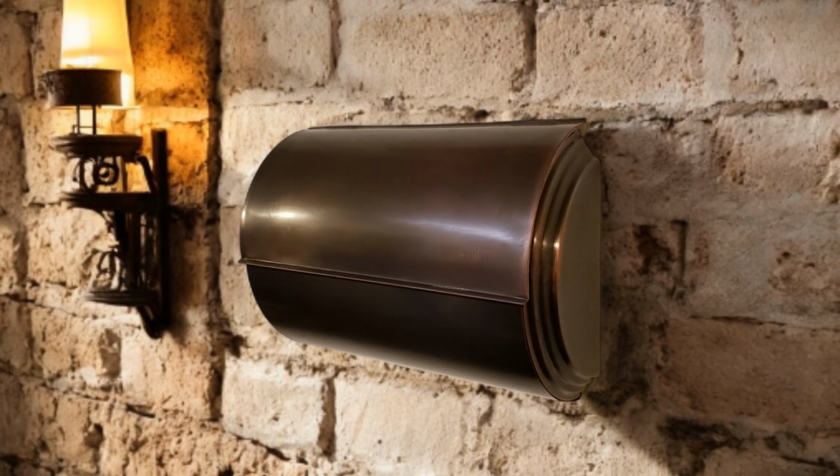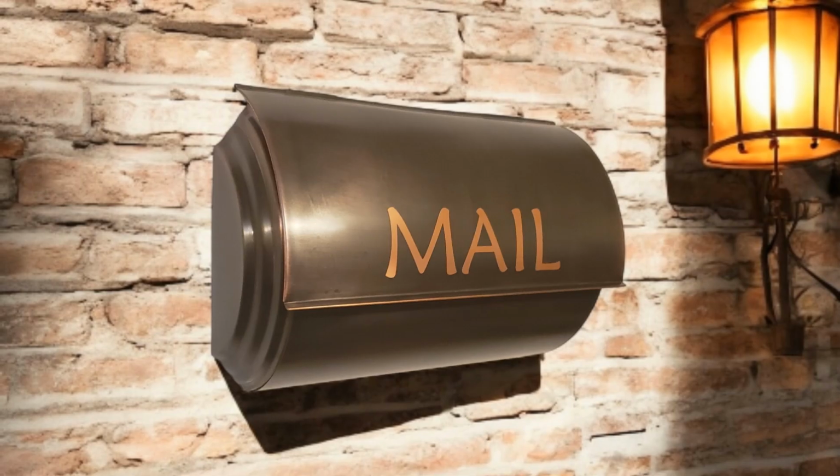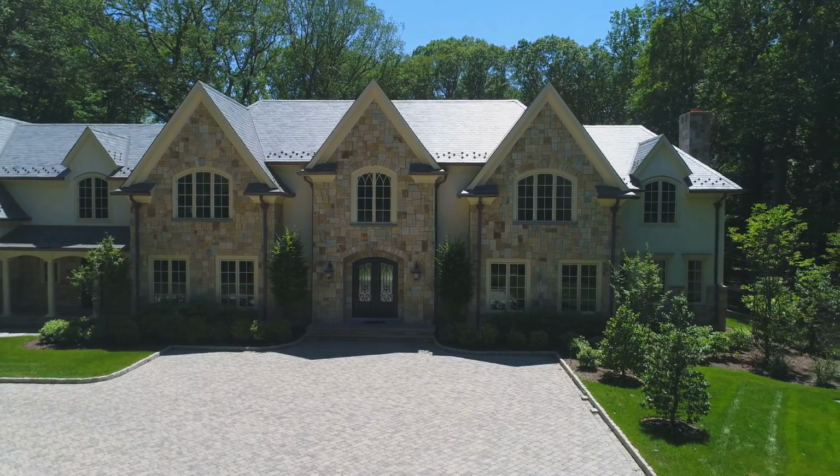Discover the art of luxury, a legacy in copper, crafted for generations, because your home deserves nothing less.